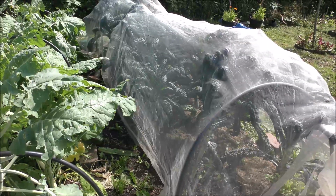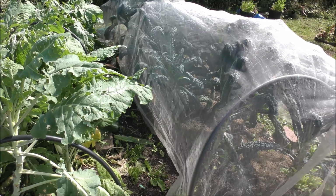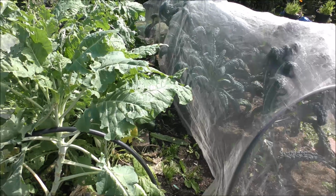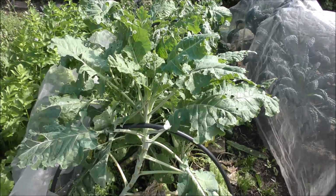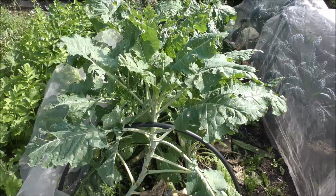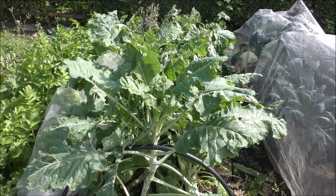We are still getting armfuls of Cavolo Nero, and I expect to be getting it right through the winter months. Look at that little white butterfly, can you see that? Oh, you villain. Yeah, we've taken the net off the kale though. To be honest, we've got that much of it, the butterflies may as well have a little feast. But yeah, that's doing well as well, but as I say, not as well as the Cavolo Nero.